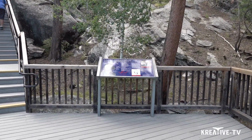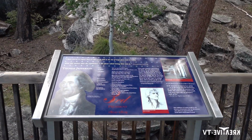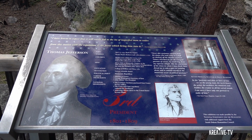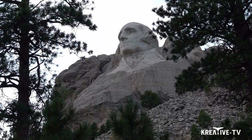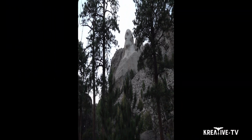All right, so we skipped ahead to the second lookout point rest area. You can read about our third president. That's right, Thomas Jefferson. So we're gonna keep on moving up the trail so we get closer to the presidents. All right, so I was getting a little creative with the camera here, and I thought this was some really cool footage, so I thought I'd share it with you.